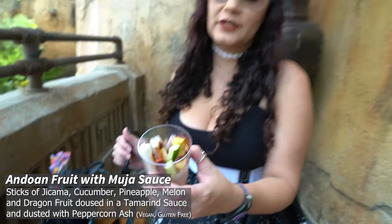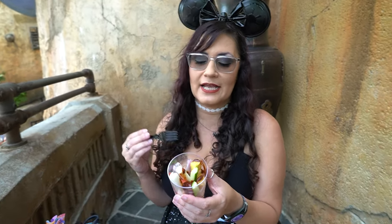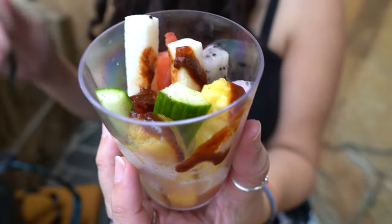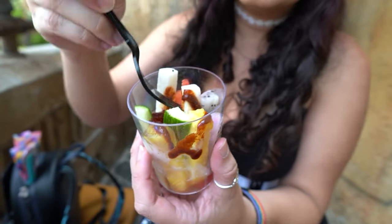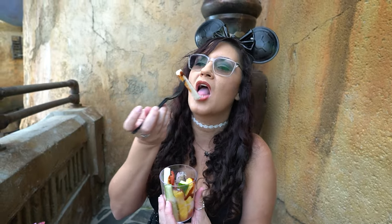So this is a fruit cup. Last time we were here, reviewed this location, they didn't have this. They added it later, and we just haven't been back. So this fruit cup has tamarind on it with a little bit of the peppercorn ash, which is really interesting. I think I'm going to take this one here. Oh, it looks so good. It takes me back to eating tamarind candy in Mexico. This is really good.